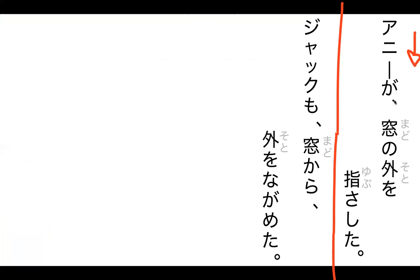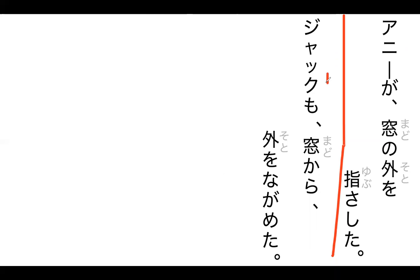Ani ga mado no soto yubisashite. You're right. There's a bu right there. Yubisashite. Yubisashita. What does that mean? So, ani ga mado no soto yubisashita. So Annie pointed outside of the window. Perfect. And how about the second line?